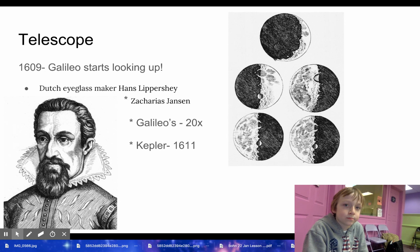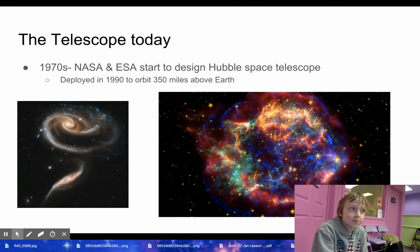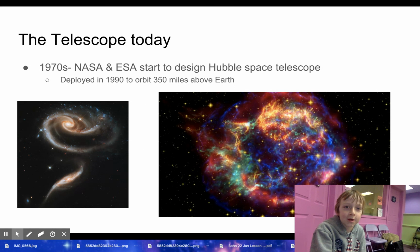Galileo's telescope could make things how many times bigger or closer? 20 times. That's pretty cool, right? And then Kepler made his telescope around 1611. So a lot of people were working on this idea. Now Kepler, we already talked about him in class because he discovered that planets don't orbit in circles, but you know what shape? Oval. Good. Okay, so here's something with the telescope today.